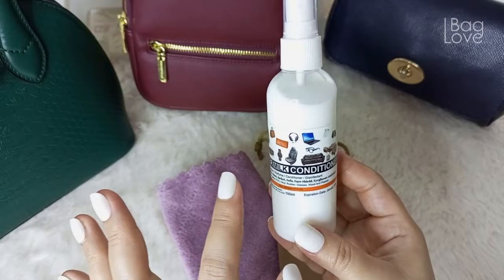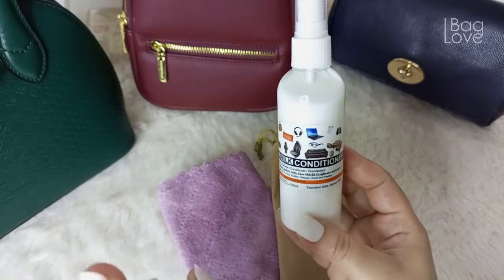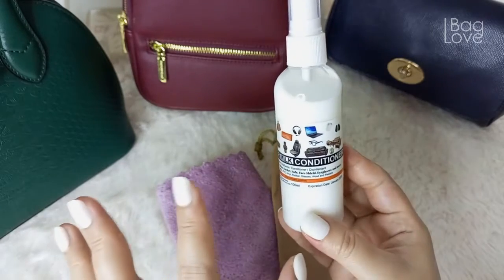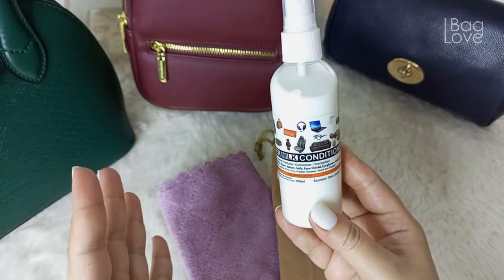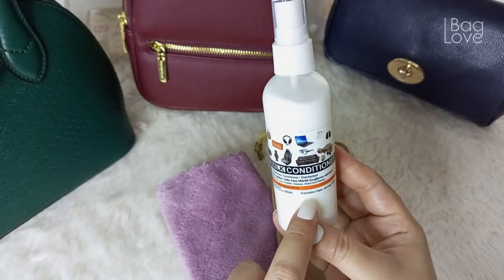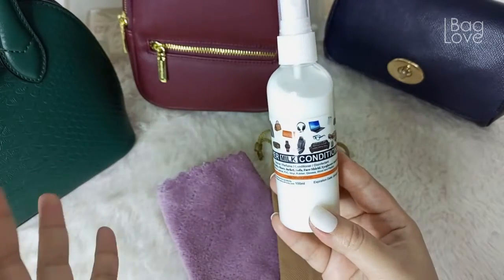The expiration date is January 2025, so 2 years from now. So this is what I'm always looking for in any product that I buy. I'm always looking for the expiration date. That is very, very important for the effectivity of any product.